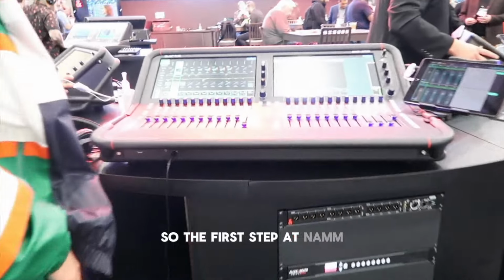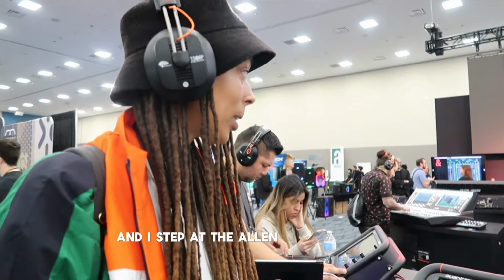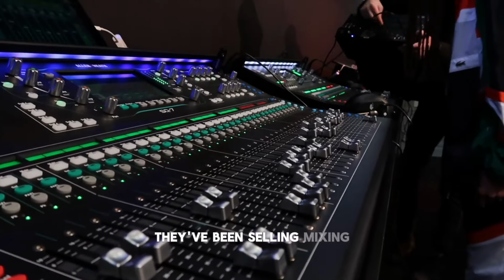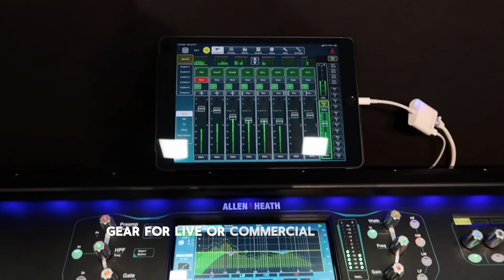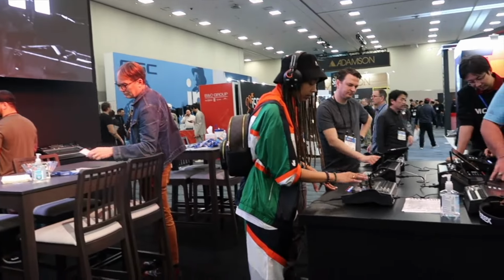So the first stop at NAMM, I'm actually in the audio engineering side, and I stop at the Allen and Heath booth. They've been selling mixing gear for live or commercial sound and DJing since 1969.